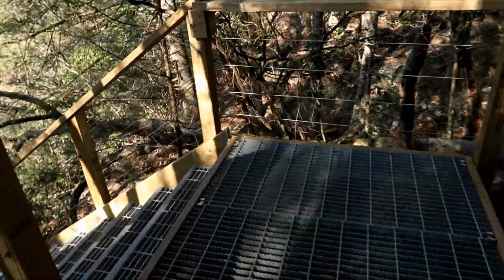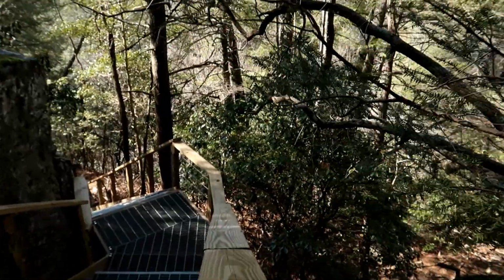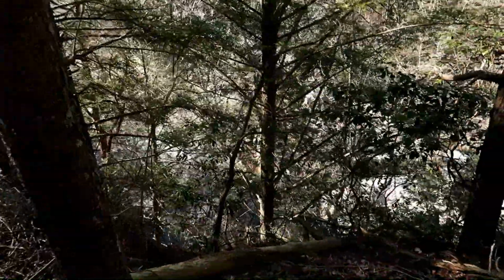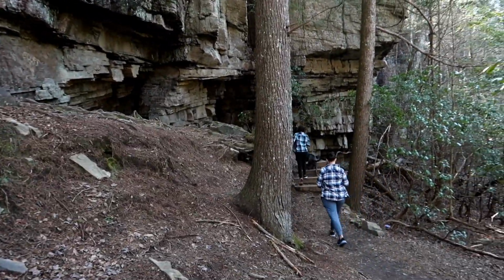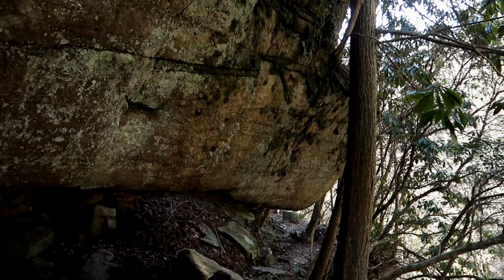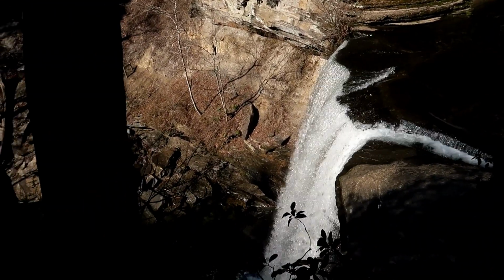Finally made it to Greeter Falls hiking trail, and I am really looking forward to this. It's going to be a little strenuous because there's some stair steps we have to negotiate. There is a serious drop here. Wow. So we've arrived at the waterfall and we're going to go look at the upper falls first. Now we're going to head down to the lower falls.